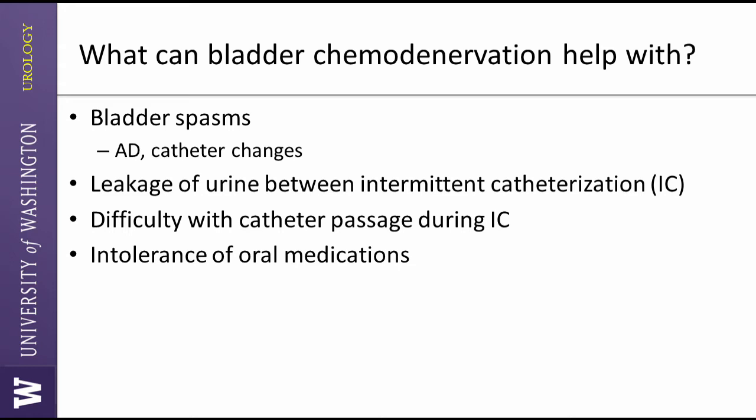In spinal injury patients who perform intermittent catheterization, leakage of urine occurs due to the high pressures in the bladder or due to bladder spasms, and bladder chemodenervation, botulinum toxin injections can help with that. Some people experience difficulty with catheter passage with intermittent catheterization, if that's due to spasm of their external sphincter. The external sphincter is a muscle, just like the leg muscle, or in spinal cord injury, those muscles can spasm, and if that's what's keeping the catheter from going in, there are other reasons a catheter might go in, and botulinum toxin won't address it, but if it's due to muscle spasm, that's what can help.